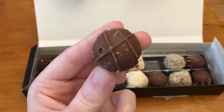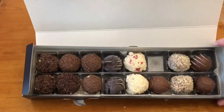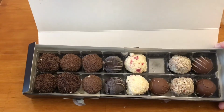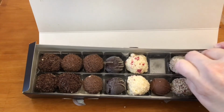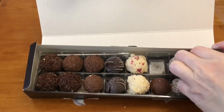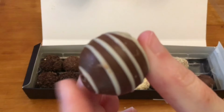Here's the milk chocolate with hazelnut. And here's the milk chocolate with salted caramel.